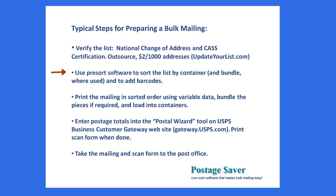Then you use your pre-sort software to sort the list by container and, where required, by bundle, and to add the barcodes. You print the mailing in that sorted order using variable data and bundle the pieces if required and load into containers. Of course, you can also print labels instead of using variable data. Then you enter the postage totals into the Postal Wizard tool on the USPS Business Customer Gateway website. And when you're finished doing that, it'll let you print a scan form that identifies your mailing. You take the mailing and the scan form to the post office and you're done.